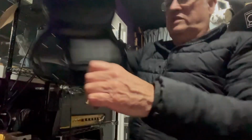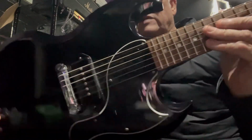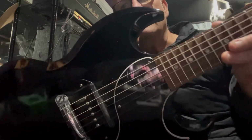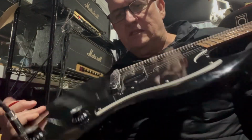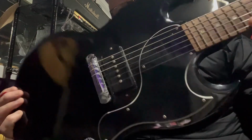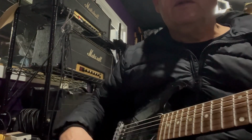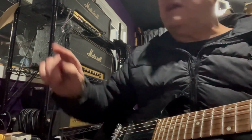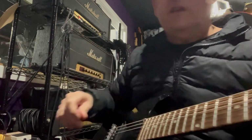Okay, this here is a Gibson Junior, SG Junior, 2011. It's just got the P90. I think it's a single coil in the back here. Sounds amazing. It's going through the top amp there, which is a Marshall 2203, '98.